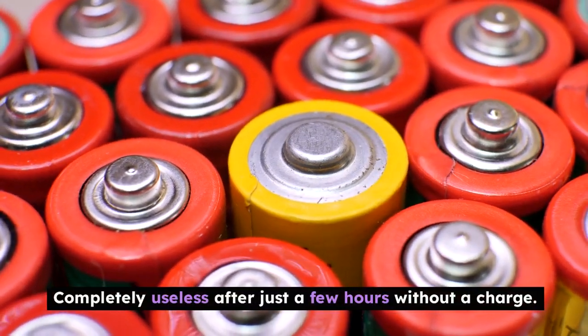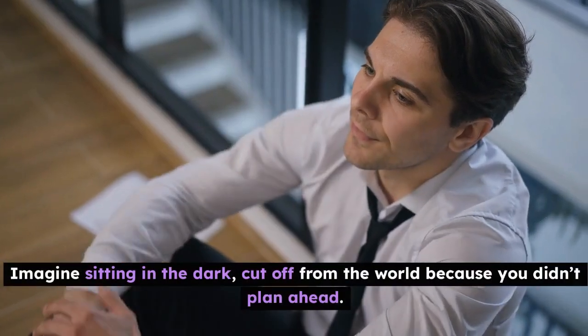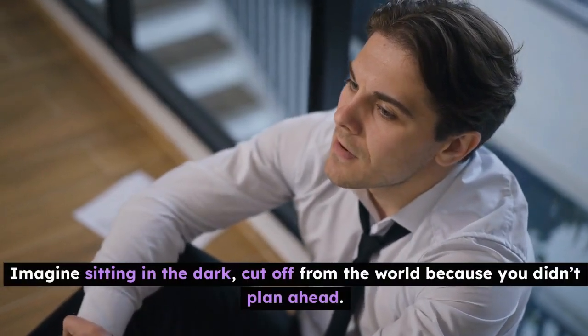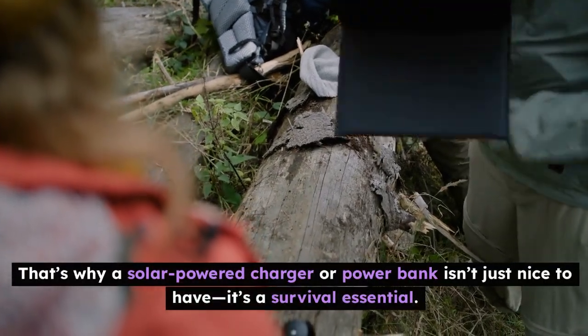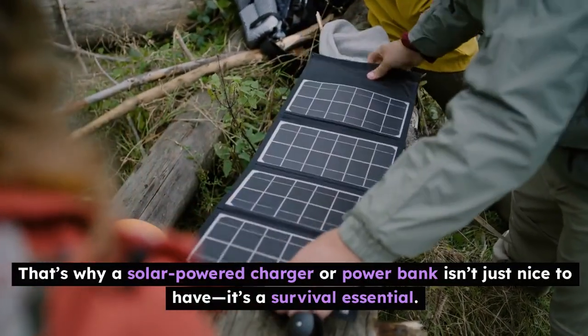Completely useless after just a few hours without a charge. Imagine sitting in the dark, cut off from the world because you didn't plan ahead. That's why a solar-powered charger or power bank isn't just nice to have, it's a survival essential.